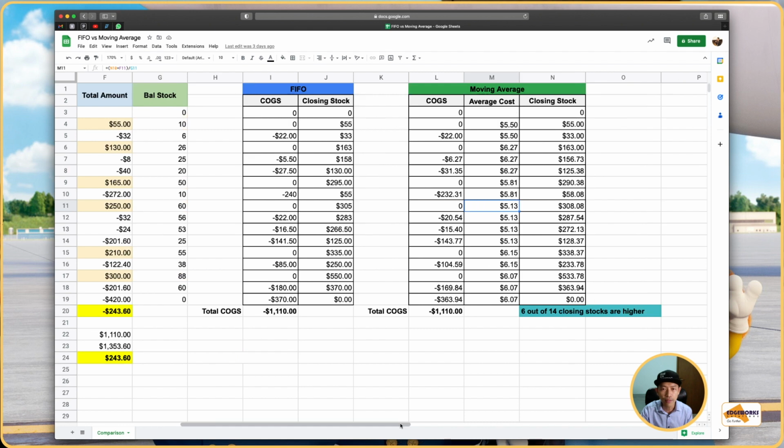Now the next thing is, let's do a comparison. If you look at first in, first out, when I have a COGS that is lower but my cost is high, you see my COGS should go higher. That gives me a more accurate reflection of what's going on in my inventory. Although my closing stock may be lower, at least I get the COGS accurate. I did the calculations already, and it should be correct: 6 out of 14 are higher compared with first in, first out. And the difference is actually not a lot. For example, 130 is lower, and at 125 you have a higher COGS, of course.